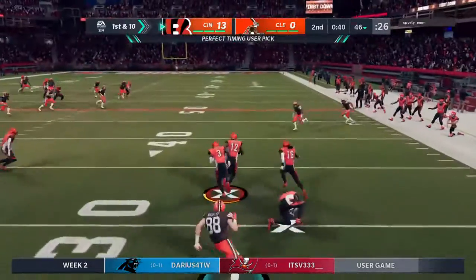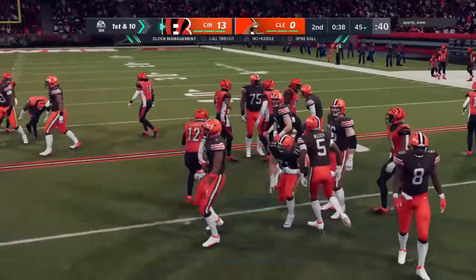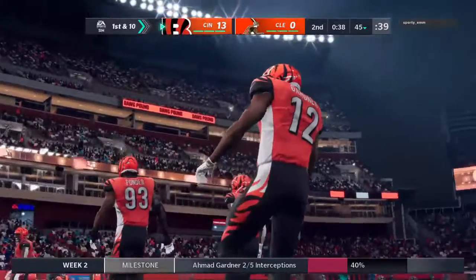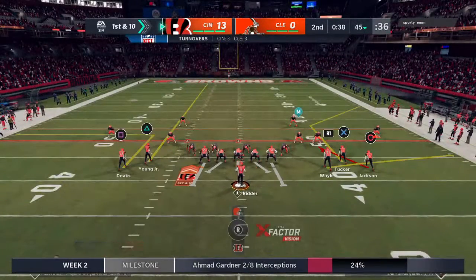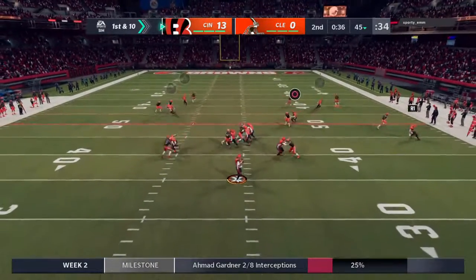And for the third time here in this half, it's intercepted. Picked off at the 30. And he's able to bring it up 5 yards shy of midfield to the 45-yard line. A very good starting field position for the Bengals here as they come up 1st and 10 at the 45.